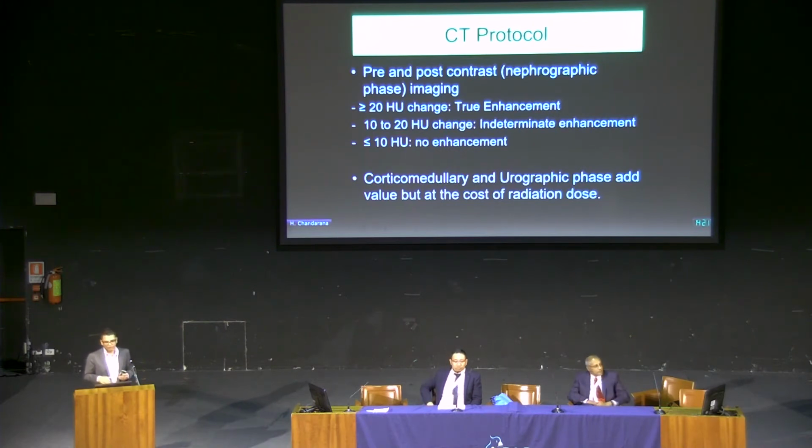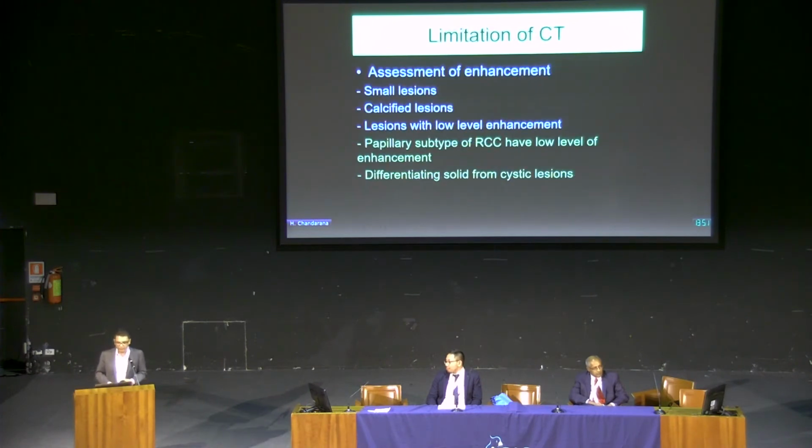With recent changes in scanner designs, historically, any change over 10 Hounsfield units was considered enhancement. But we know there's more pseudo-enhancement now with some of our scanners, and between 10 to 20 Hounsfield units, you can't be confident if it's enhancement or not. We consider those lesions to be indeterminate lesions. And again, we reserve corticomedullary and urographic phase for preoperative planning, but we don't routinely use it to characterize our renal masses.